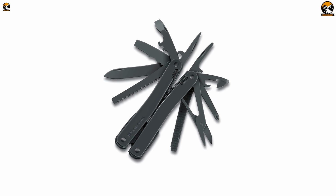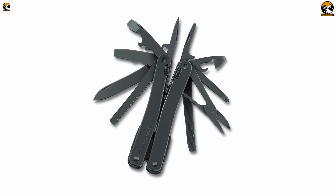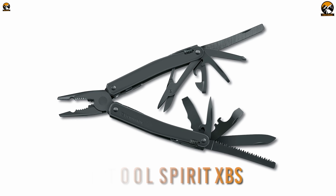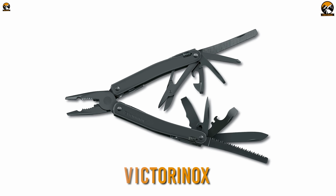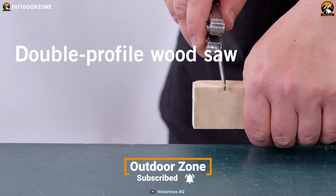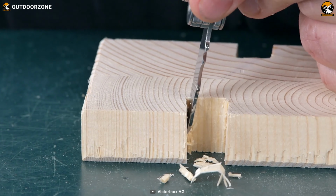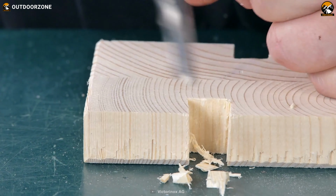It's always better to carry a multi-purpose tool instead of carrying individual tools for each job. And that's why, next on our list, we have the SwissTool Spirit XPS multi-tool from Victorinox. With about 25 different individually lockable tools, including a Phillips screwdriver, a multi-purpose hook, a wood saw, a wire stripper, the SwissTool Spirit XPS can help you through most of the demanding situations.